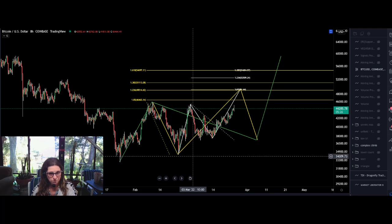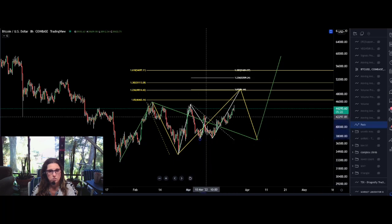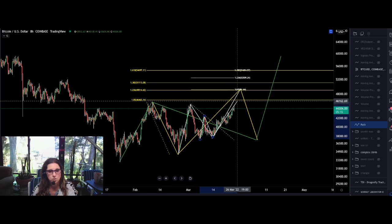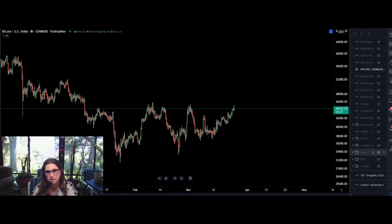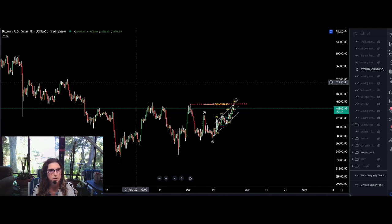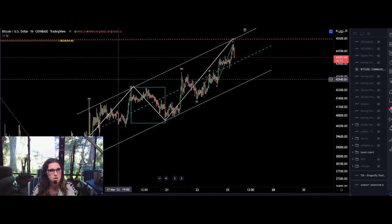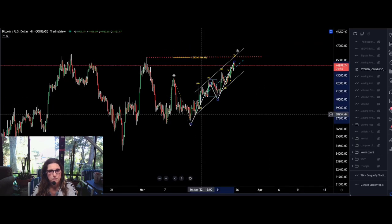Now, if we fail, and we'll call this blue. Actually, let me go back a step. Sorry about that. Let me go back a step and go over this lower count, and then you'll understand what I mean by the bigger count. Okay.